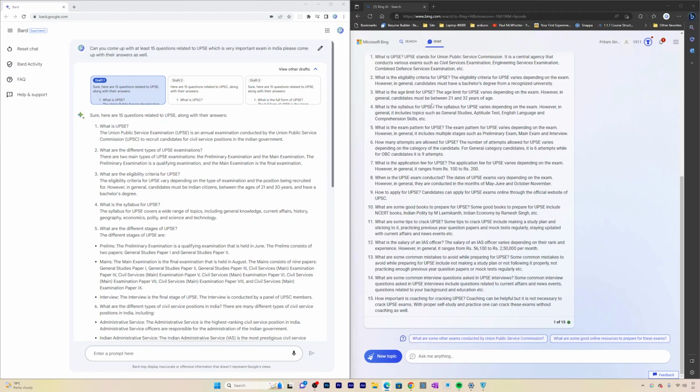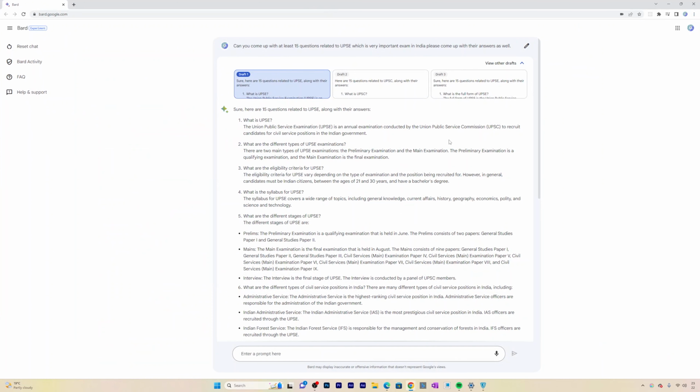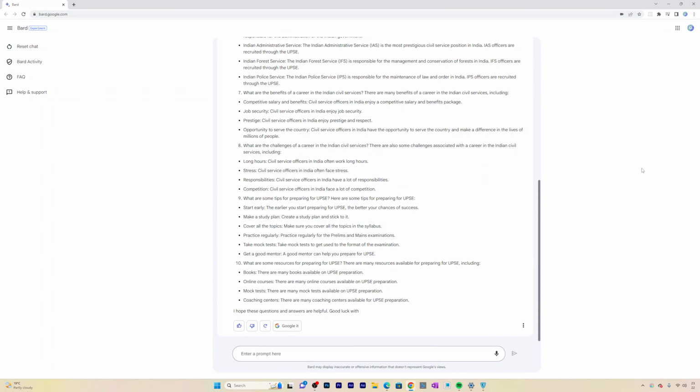So this was my initial impression and testing video with Bard AI, and we also compared it with Bing. With this I would say Google is moving in the right direction, and the way it presents data looks much more minimalistic and clean compared to Bing AI.